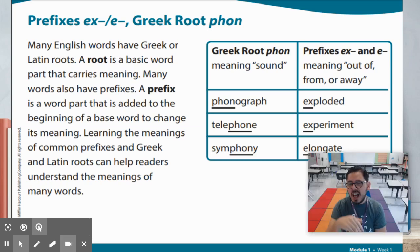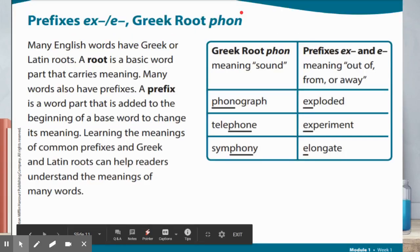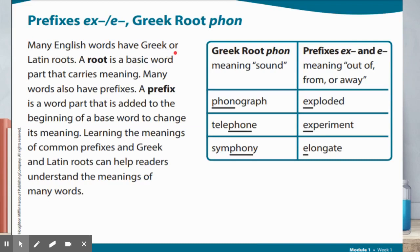All right. If not, don't worry. Now you're going to know about roots and prefixes. Let's continue. Prefixes X, E and Greek root phone. Many English words have Greek or Latin roots.